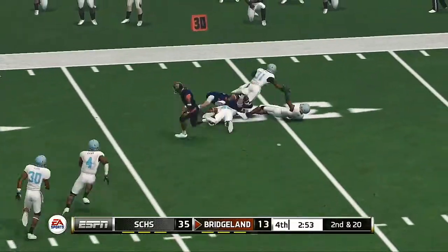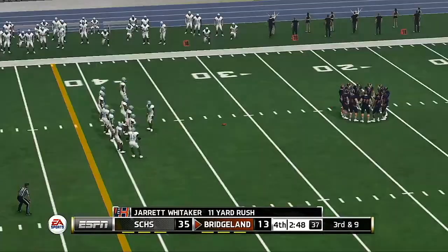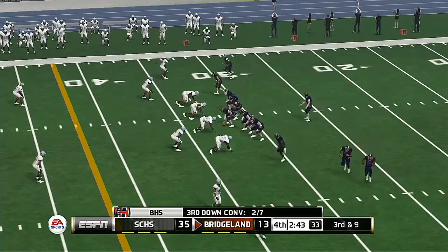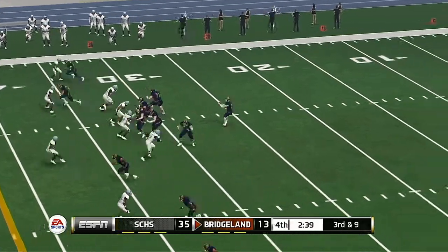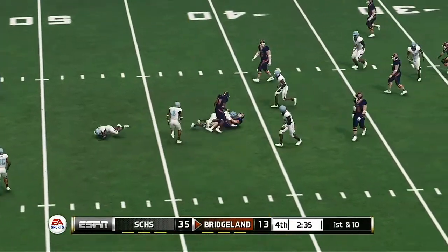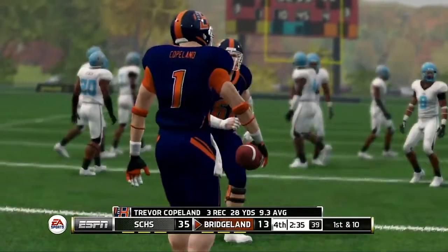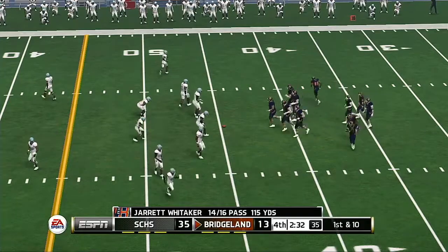Decides to tuck it in, and he's got space. Tackle made at the 32. From their own 32-yard line. Third down. Five guys will be out in the pattern as they're in the shotgun. They hook up over the middle. And they make the stop around the 45-yard line. That makes it first and 10.